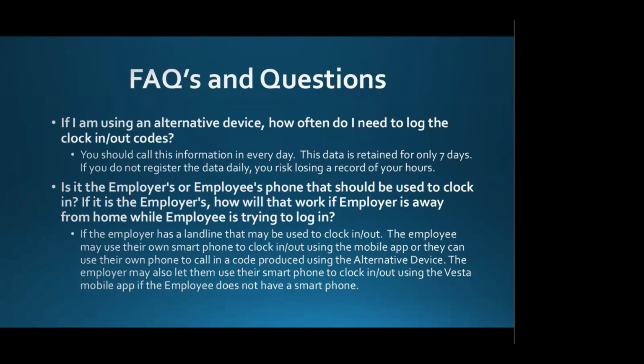Next question before we go to the next slide. This is a good one. It says, what if an employee works for 2 people in the same household? For example, 10 to 2 for one person, 2 to 4 for the other. Can they use the same app under the same email address?